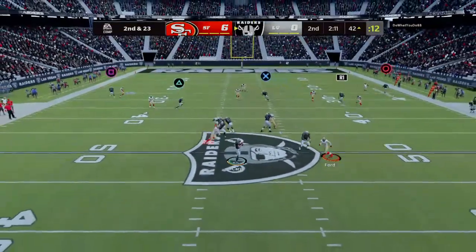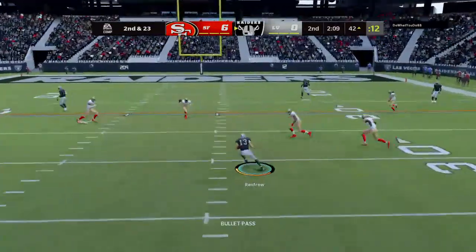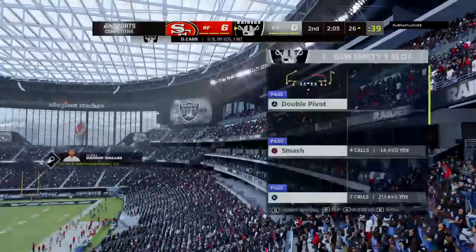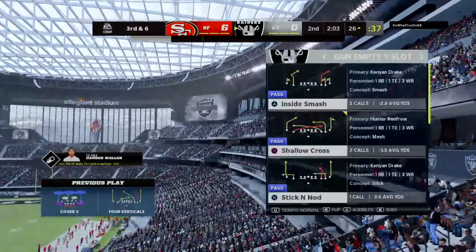Another try after the first down sack. Carr. Renfro bringing it in over the middle. That one good for 17 as they're set up better now for 3rd down.